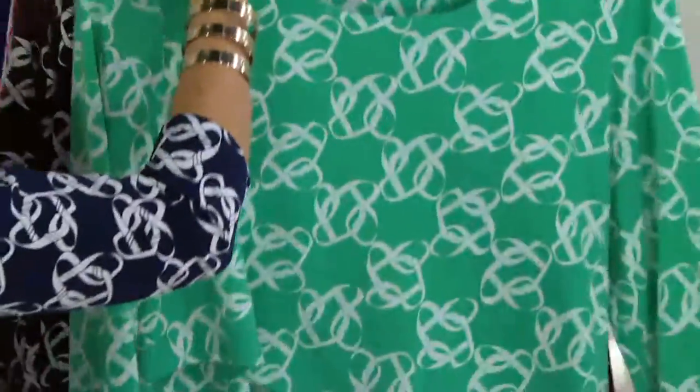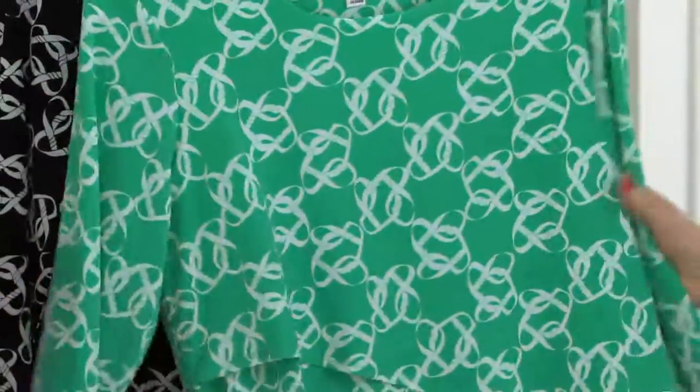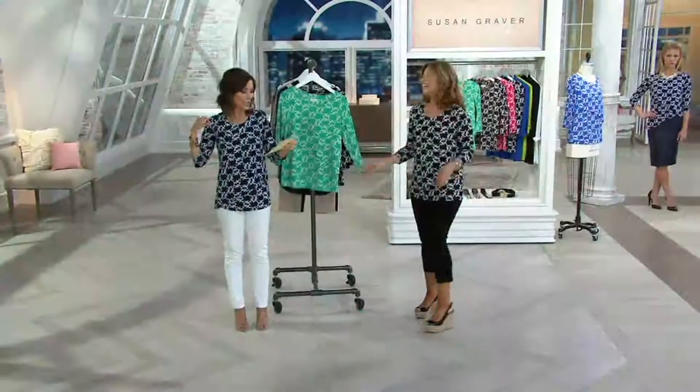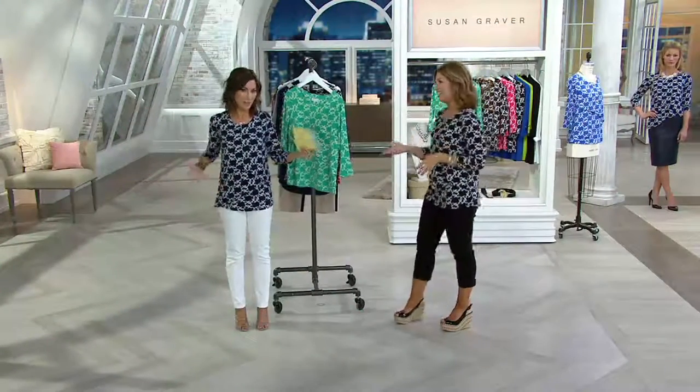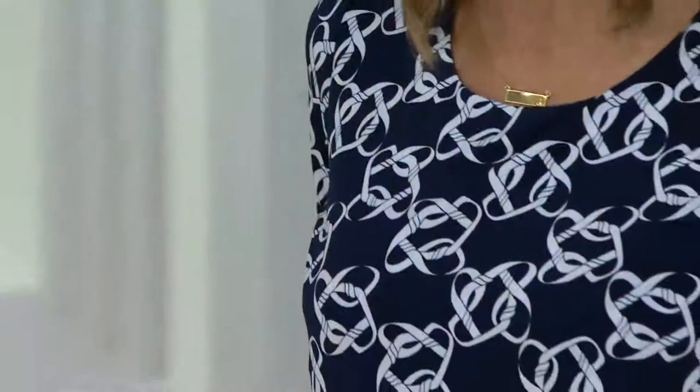Here's green, and it is the prettiest shade of green. It's like that sea glass tropical green. Very fresh. Now, come to me. I'm wearing the nautical navy option. It's not really called nautical, it's just called navy, but if you want a nautical look, you got it.